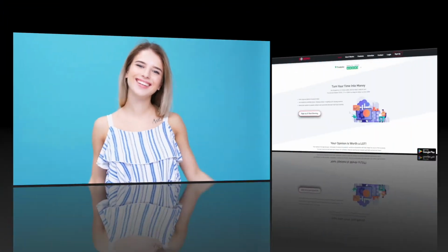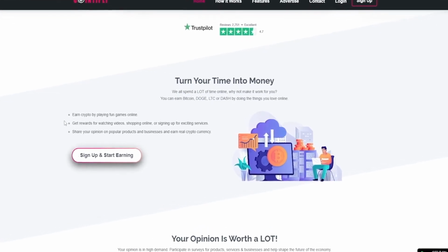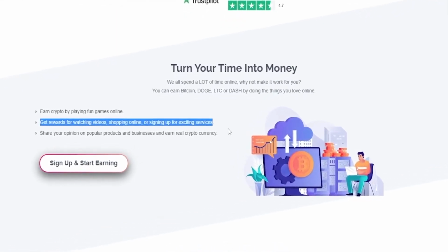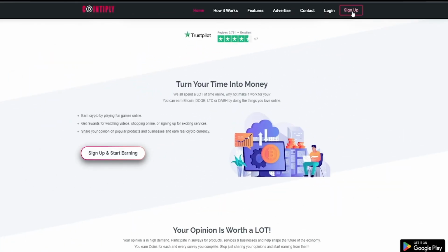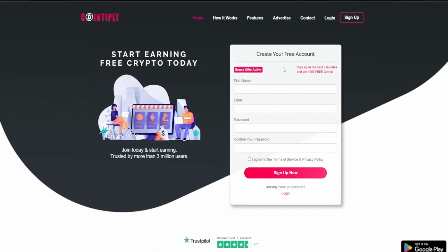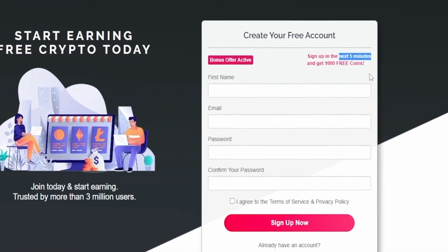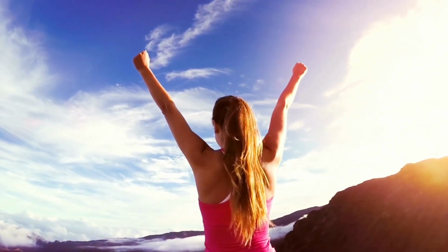That's great, right? Plus, on CoinToPly, you can do so much more than just playing games. You can watch videos, shop online, or just sign up to exciting services. And you will be able to earn real crypto. So click on this sign up button right here, and as it says, start earning. Look at this bonus offer right here. You will get 1,000 coins for free if you sign up in the next 5 minutes. So all there's left for you to do now is to take action and start earning.